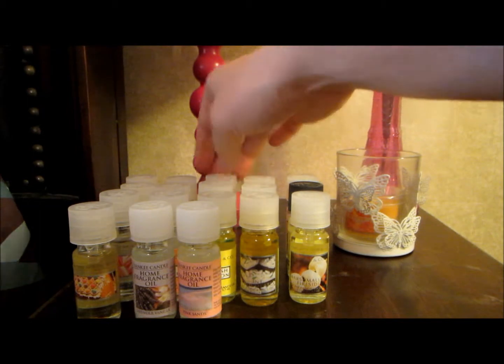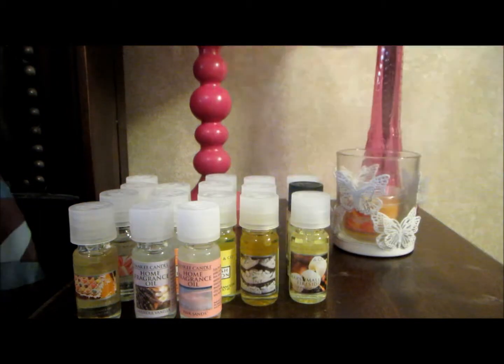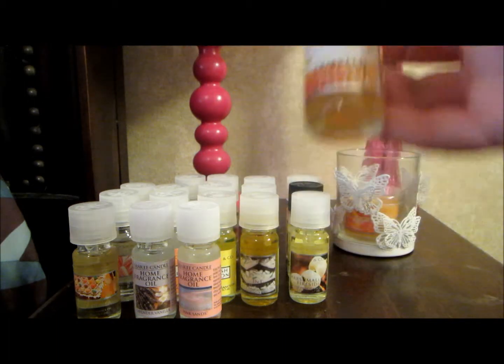Autumn. Frosted Cranberry. Caramel Apple, and the last one is Frosted Cupcake.